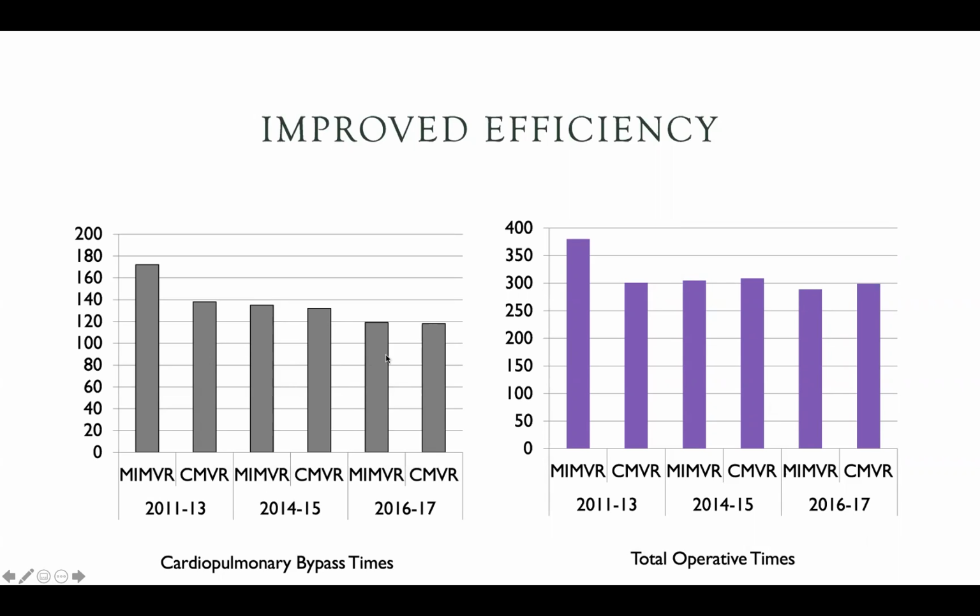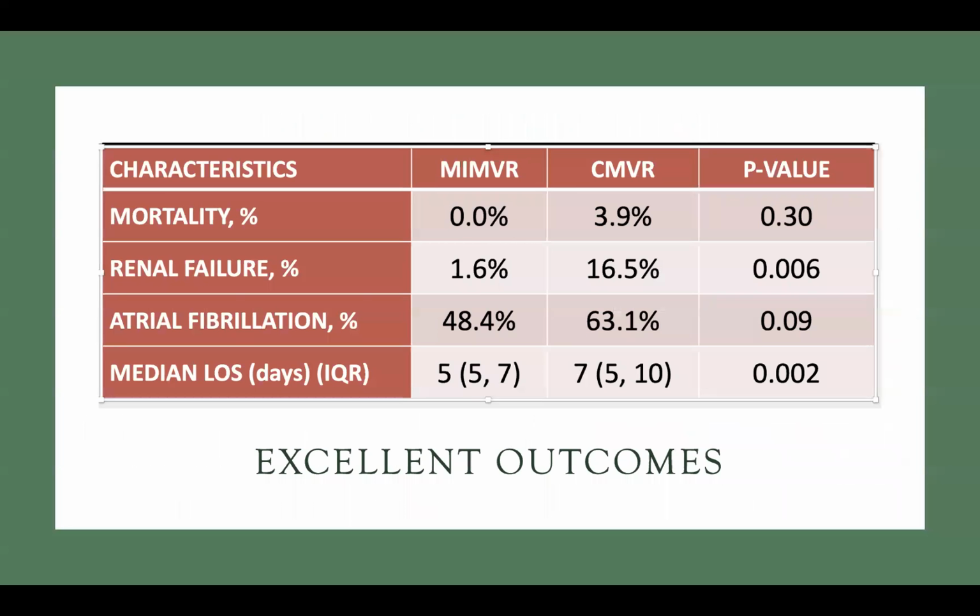As far as the conventional cases are concerned, those are also reducing in time, but not to the same extent. And to some extent, we're starting to see a plateau or a flattening of the conventional mitral cases. So all of this speaks to something. And what is that? Well, before we get into that, what about some of the outcomes?